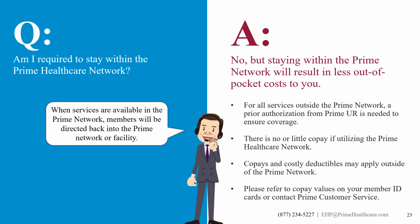Am I required to stay within the Prime Healthcare network? No, but staying within the Prime network will result in less out-of-pocket costs to you. For services outside the Prime network, a prior authorization from Prime Utilization Review is needed to ensure coverage. While there is no or little copay when utilizing the Prime Healthcare network, higher copays and costly deductibles may apply outside of the Prime network. Your copay amounts are listed on your member ID cards, or contact Prime Customer Service if you have any questions.